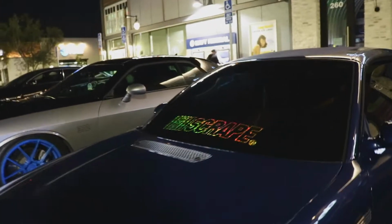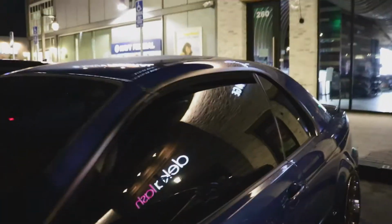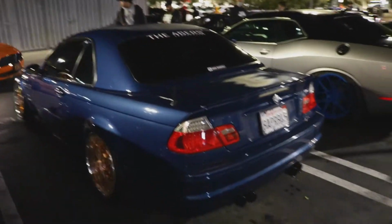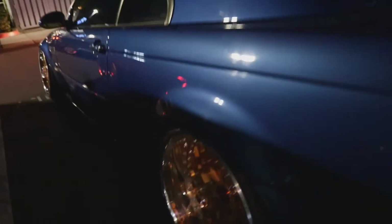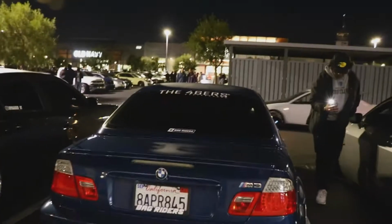New York repping. That's what I like to see, boys. Scrape Nation out here in Long Beach. The clean M3. Hard top. Really, really nice setup here. It's the first scrape sticker I've seen since I've gotten here.